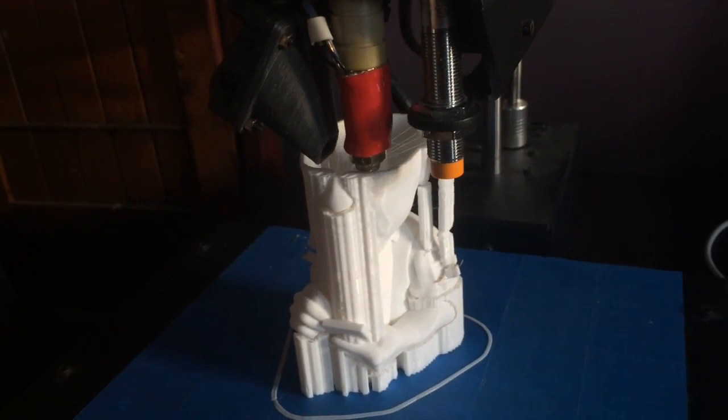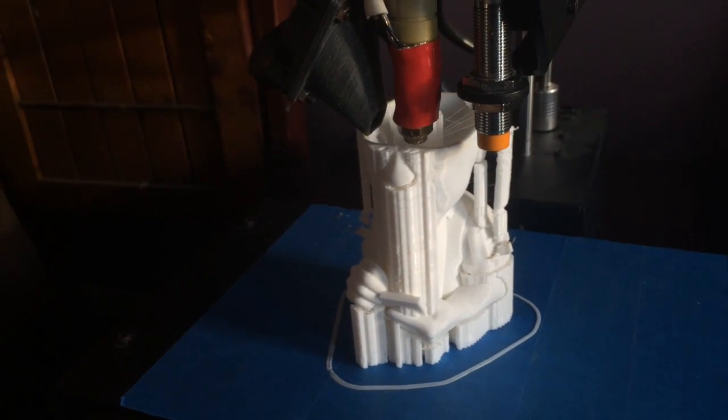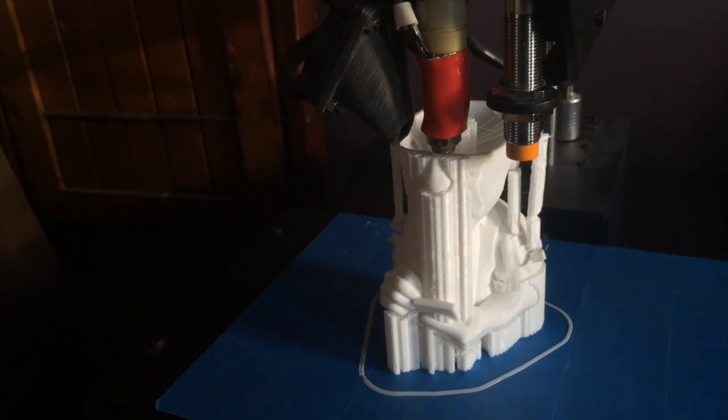I haven't had a chance to speed up the 3D print, but it's looking good as it's going, and it'll finish eventually. I've been busy with other things anyway.